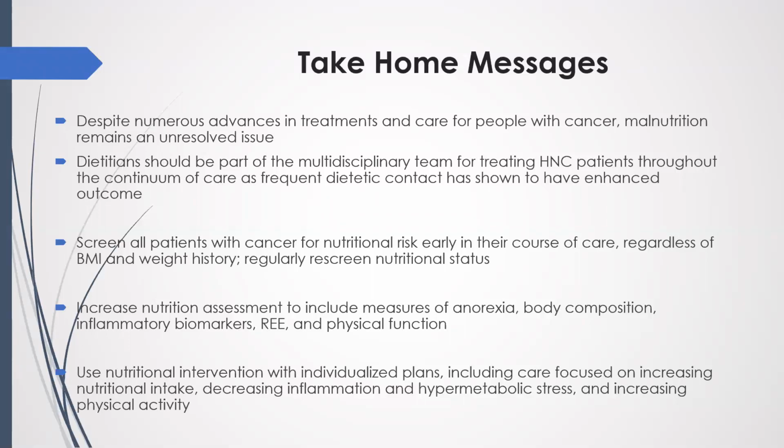Like I mentioned earlier, the obese patients with sarcopenia, and yeah, regardless of weight history as well. So regularly rescreen nutritional status, and as I mentioned, the patient-generated subjective global assessment is a nice basis to use when you rescreen to see if there were any changes in nutritional status.